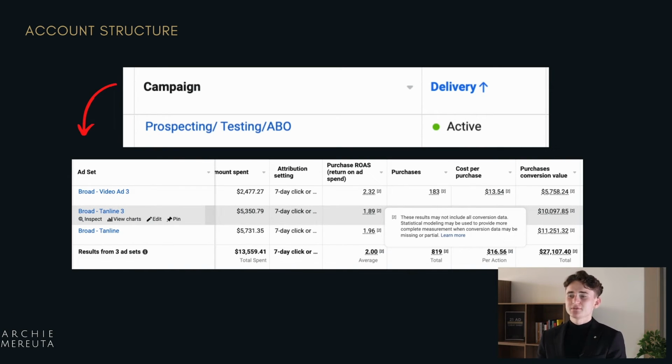And also you have to understand that we're not testing here audiences at all. We're testing only creatives. So we could have, for example, here 3 ad sets. Inside each ad set, we could have 3 ad creatives, meaning that right here we are testing 9 ad creatives at a time. So depending on your capacity when launching and keeping up with launching new ad creatives, that is going to dictate how many ad sets you are going to run.